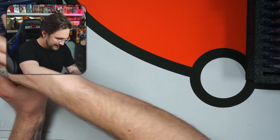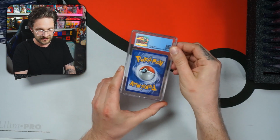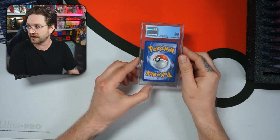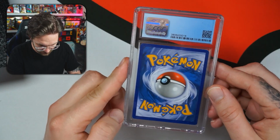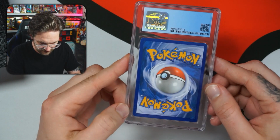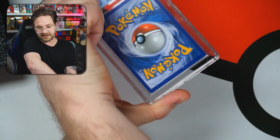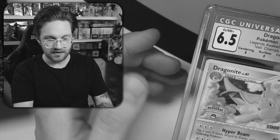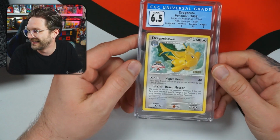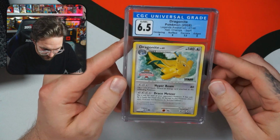Oh my god. First things first, can I say, these look absolutely gorgeous. Look at the crystal clearness. I'm so zoomed out. This is our first slab, and I've just got to say, the actual quality of it, the crystal clearness, oh my god, it's incredible. Now I think the grade is there where I've put my thumb, so we're going to flip this over. It was at this moment that he knew. Pikachu! And I've balled it up. Damn it. We got a 6.5 on our Dragonite Legends Awaken.